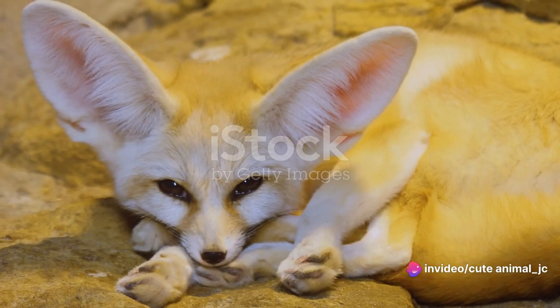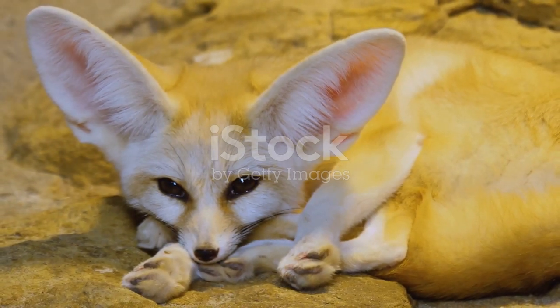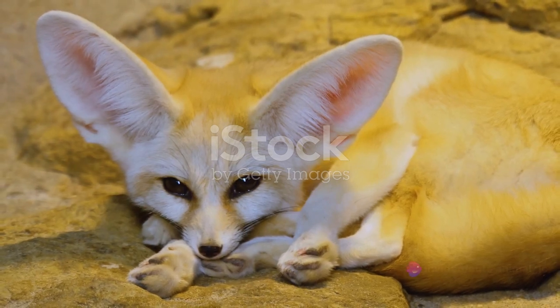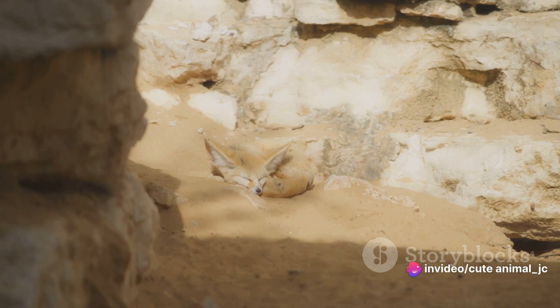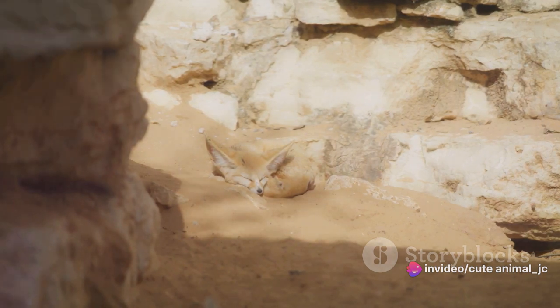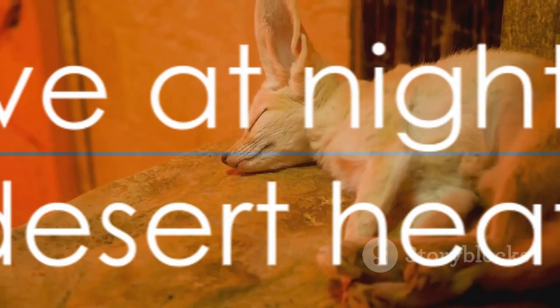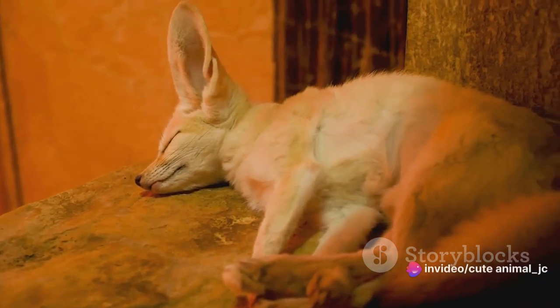This small nocturnal carnivore has a few tricks up its sleeve for enduring the harsh desert climate. Its most distinctive feature is its large ears, which serve a dual purpose. Not only do they enhance the fox's hearing, but they also act as natural radiators, helping to dissipate heat and keep the fox cool in the sweltering desert heat. By staying active at night, the fennec fox avoids the daytime's intense heat and makes the most of the desert's cooler hours.